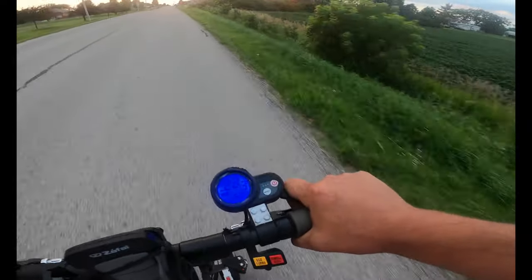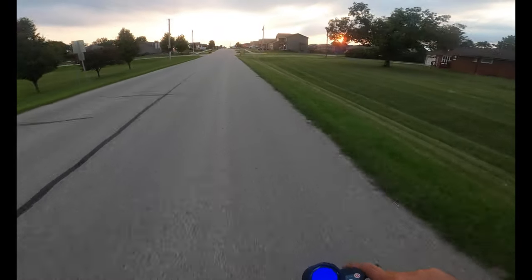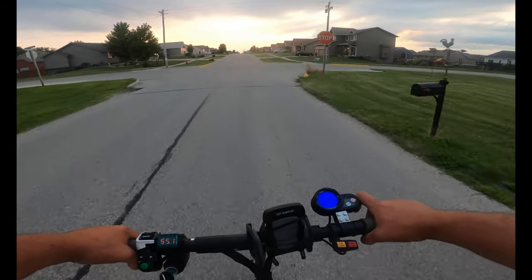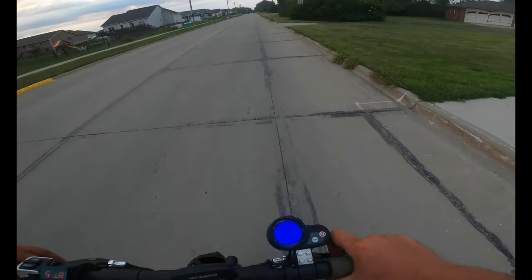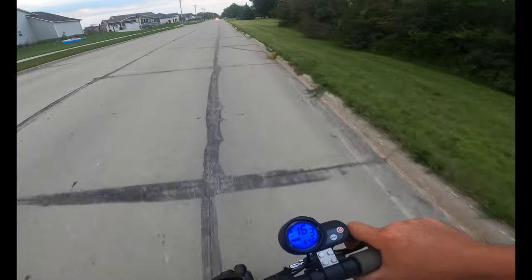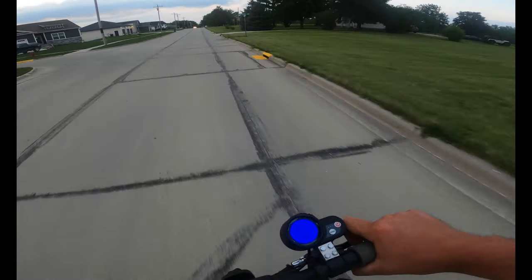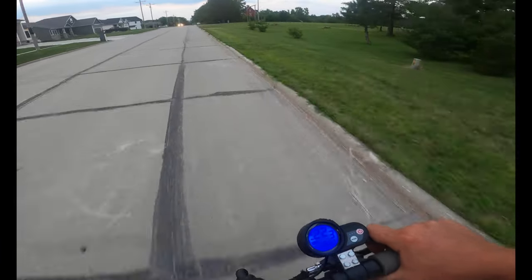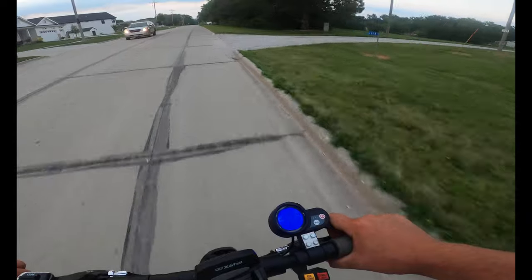Single mode, we're just cruising at 23 miles an hour. For most electric stuff that you get at a big box store, that's about their max speed, and that's one of the lowest speed settings I have. I can go lower, but 23 is still, you don't really think about it, but when you're standing up on a scooter, it's just like when you ride a motorcycle for the first time, you feel like you're going so much faster than you are because you're not used to your body being right there and open in front of everything. So it's very cool.